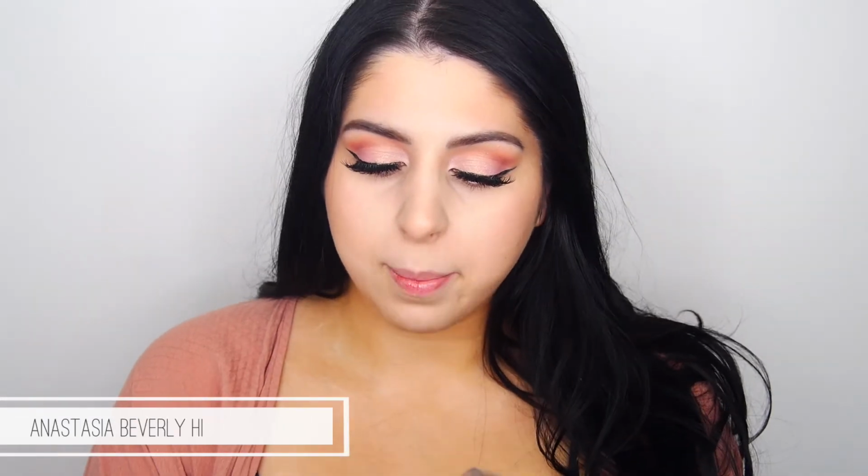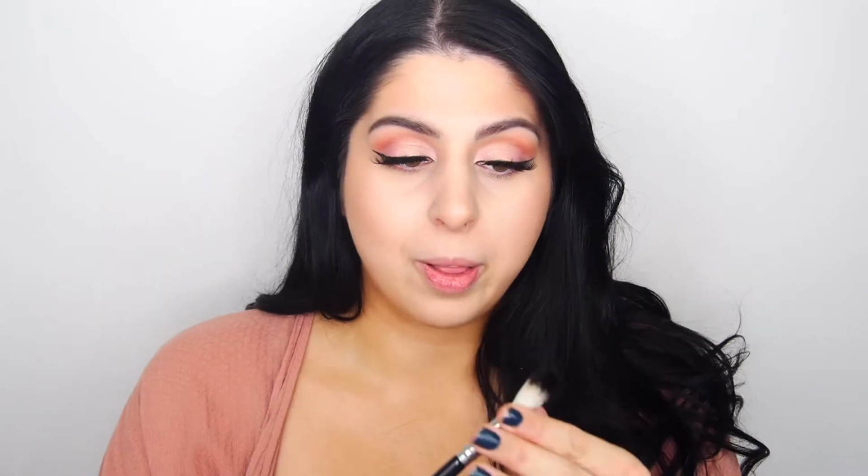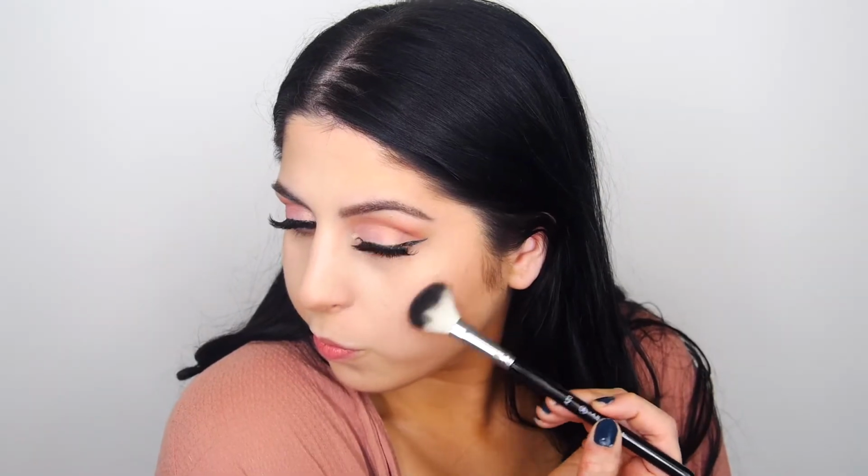To go with that, I also picked up the Anastasia Beverly Hills A23 highlighter brush. Everyone raves about this brush. Pretty sure this is my new favorite highlighter brush. I'm also going to try applying it wet. So I sprayed my brush with a little bit of Smashbox primer water. Okay, there we are.